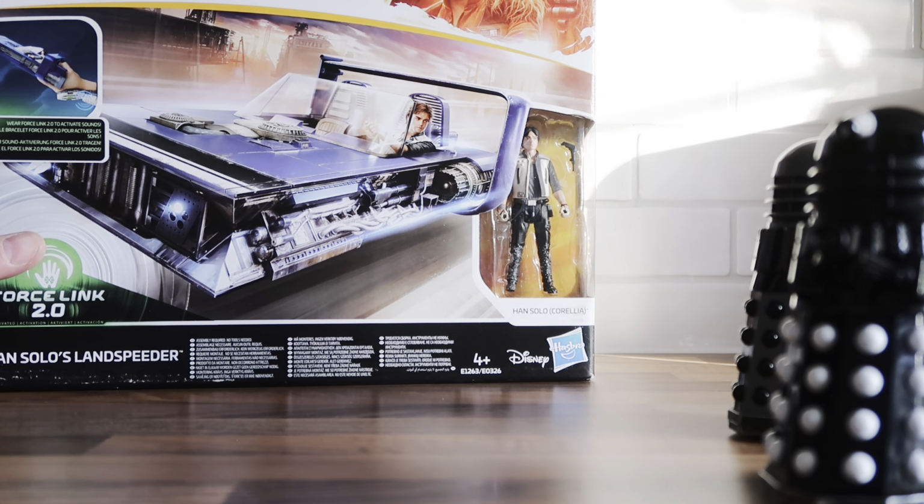The Supreme Dalek, just 10 out of 10, amazing. I absolutely love it, it's great. So I've now got two of them. But I don't care, it's one of the best Supreme Daleks out there. No issues with that whatsoever. But this is what I wanted to do. I wanted to compare them to the, oh, it's gone dark again.